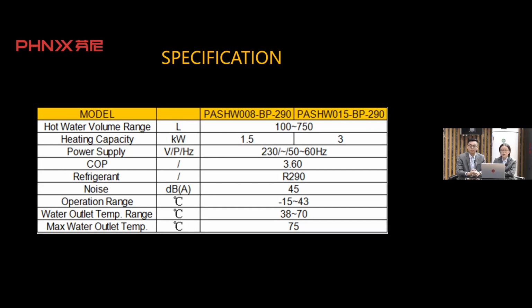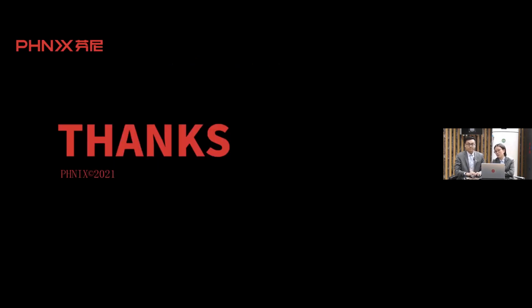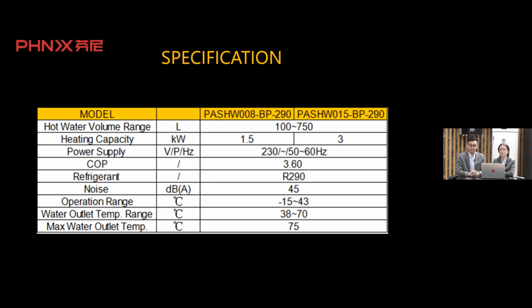And the outlet water temperature is from 38 to 70 degrees. Also, the max water outlet temperature can be 75 degrees. And I think it is enough for families' sanitary hot water. So this is the simple introduction of the R290 domestic tankless hot water heat pump. If you are interested in it, please don't hesitate to contact us or visit our website, and we'll provide the information you need.